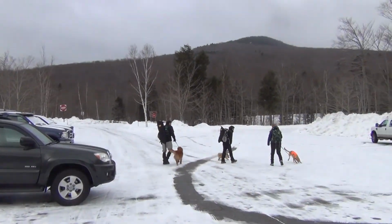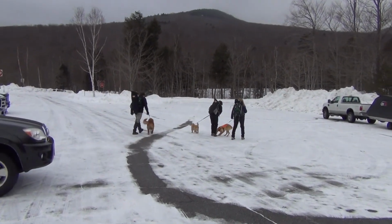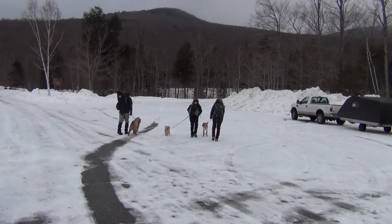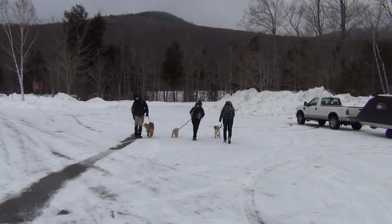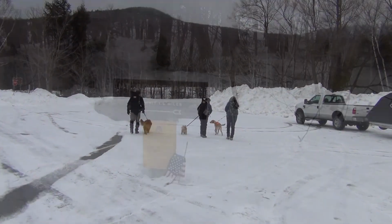Today, we're joined again by Tim and Sue, Brandy with a Y and Scruffy, and of course, my bride, Cheryl, and Brandy with an I. So, headed to Mount Pemigewasset.